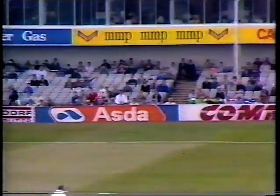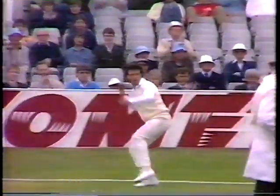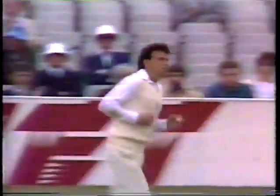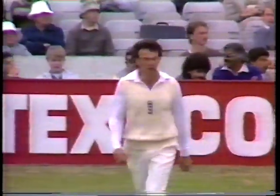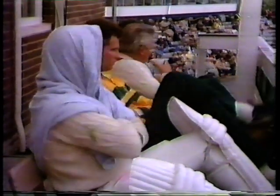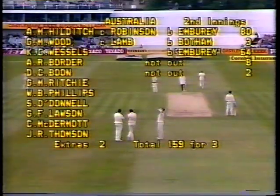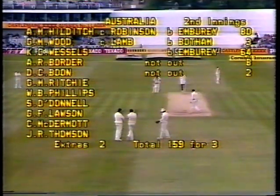Perfectly safe to play that sweep shot there. Make 3 out of it, I think. Robinson in action on all parts of Headingley. Well covered up on that Australian balcony there. Sun's disappeared. It's still pretty cool wind out there, and it's blowing right onto that balcony. Batsman to come, Richie Phillips. Andy Donnell will be looking to get off the mark, and this is his first test match.